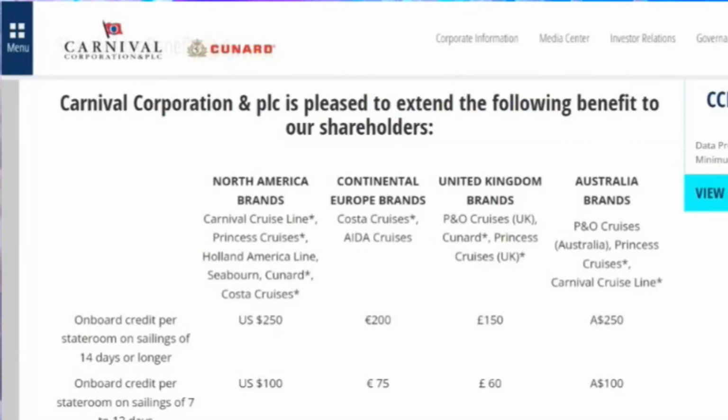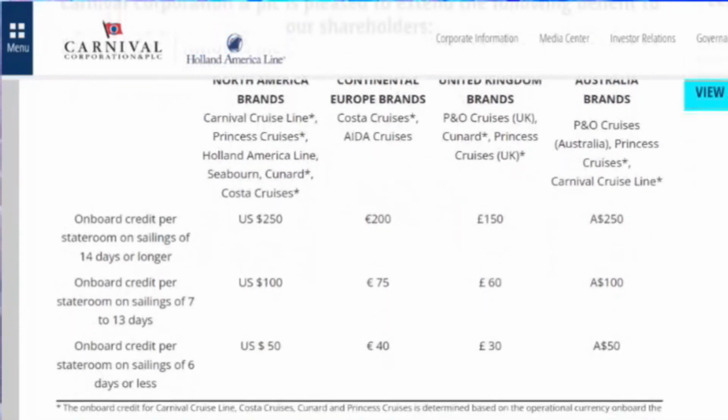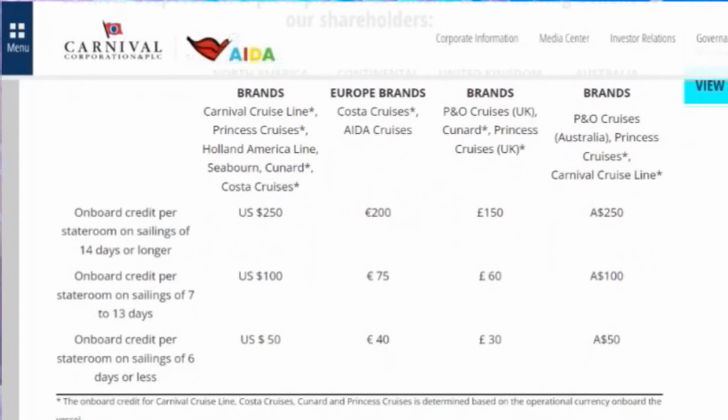All right, so what you'll see here is this Carnival Corporation PLC is pleased to extend the following benefit to our shareholders. Here in North America, you have Carnival Cruise Line, Princess Cruises, Holland America, Seabourn, Cunard, and Costa Cruises. If it's a 14-day or longer cruise, it's $250 here in the US. If it's 7 to 13 days, it's $100 onboard credit, and if it's 6 days or less, it's $50, which is what we're going on. We're going on the Carnival Sunshine out of Charleston, South Carolina. So yeah, that's $50 onboard credit.